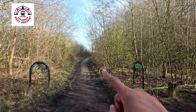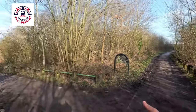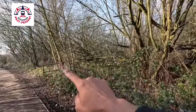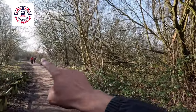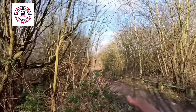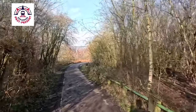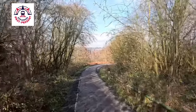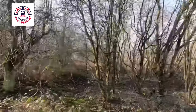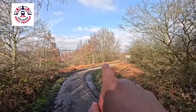This section where we've just walked past the Ardsley Viaduct would have linked up with the Hull and Barnsley Railway, which is just here. This is the track bed coming from Stairfoot Station, right here, and it would have led down towards the Hull and Barnsley, which I'm just going to give you a quick look at, but we're not going to head down there today. This is the track bed of the Hull and Barnsley Railway, which would have headed down that direction.